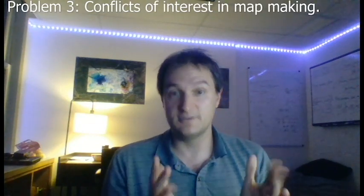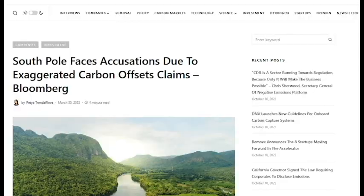I think one of the big problems that I also see with this protocol is that all of the mapping, which is actually pretty important for this one, because the mapping is used to figure out what your neighbors were doing, all of that is being done by the project developer. And this is a real huge conflict of interest. This has led to some of the biggest scandals on Verra's platform today, is that project developers are allowed to create their own maps. They don't have to make them public. They're not going to share them. And for some reason, the maps that they create end up giving them far more credits than public scientists' maps.